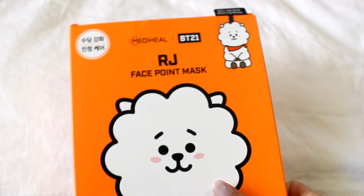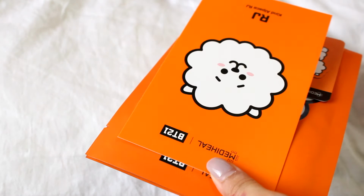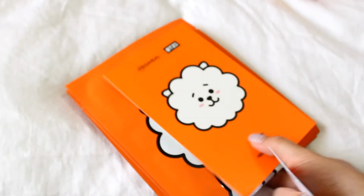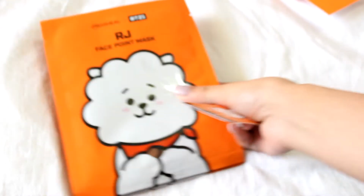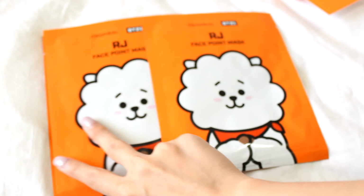The last little knick-knack items that I got was this Mediheal RJ facepoint mask, and I actually didn't use this yet, so I can't really do a review on it. And I did get, like I said earlier, the Sehun oil blotting sheets and some 17 mask as well, but I forgot it in the box, so I'll just add that into my beauty haul.